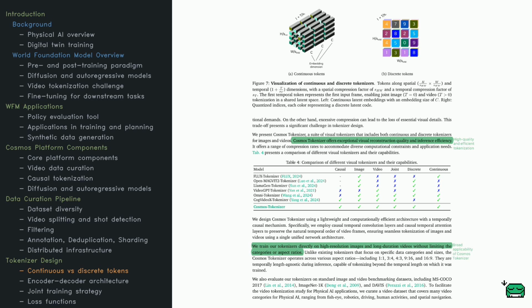The Cosmos Tokenizer is highlighted as a flexible solution. It handles both continuous and discrete tokens, easily taking on various resolutions and aspect ratios. Unlike some other tokenizers, it doesn't rely on a fixed temporal length during inference. Table 4 compares it to others, and the data from MSCOCO and Davis confirms that it's effective for a wide range of image and video tasks.